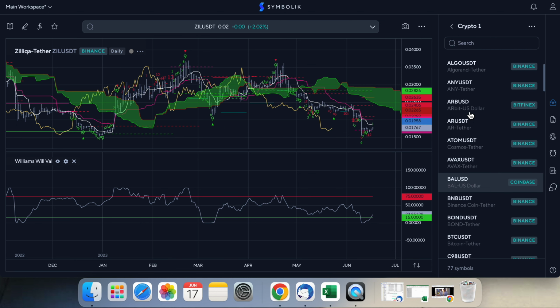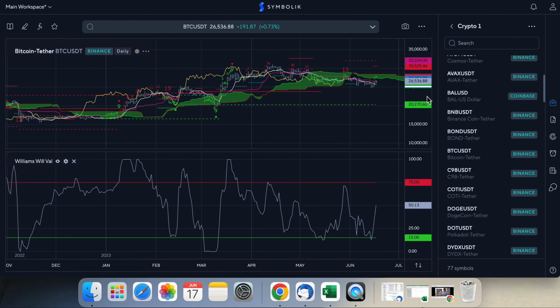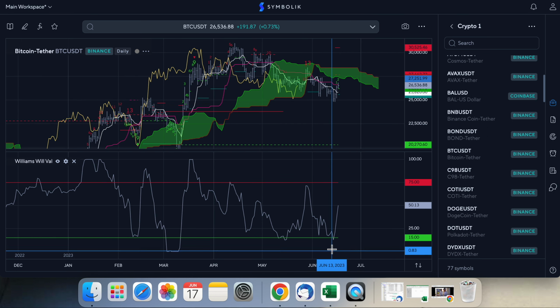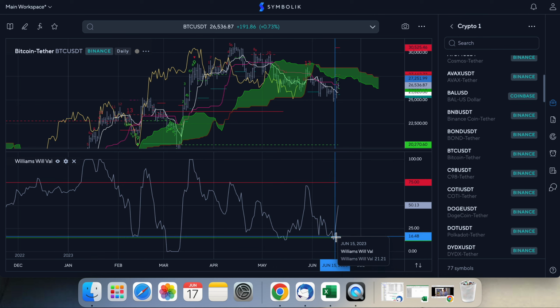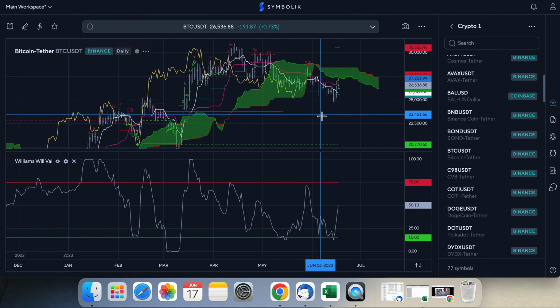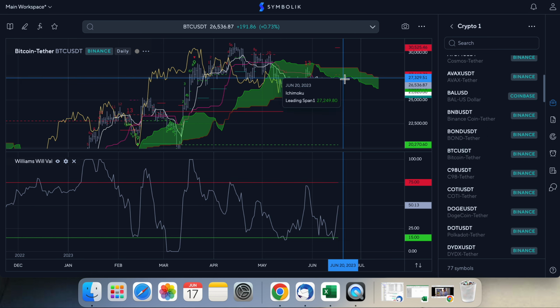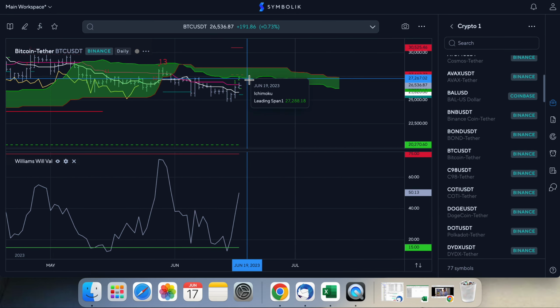But see, you're definitely oversold coming off a 9 on nearly everything. You come to Bitcoin, I'm sure everything got beat up with the SEC news. You had an oversold right here on June 14th. Probably a decent buy. You'd have made money off of it on a daily basis. We could go into a 9 count rally. Probably test the bottom of the cloud, be my guess, first thing. So we'll keep an eye on it and see what happens.